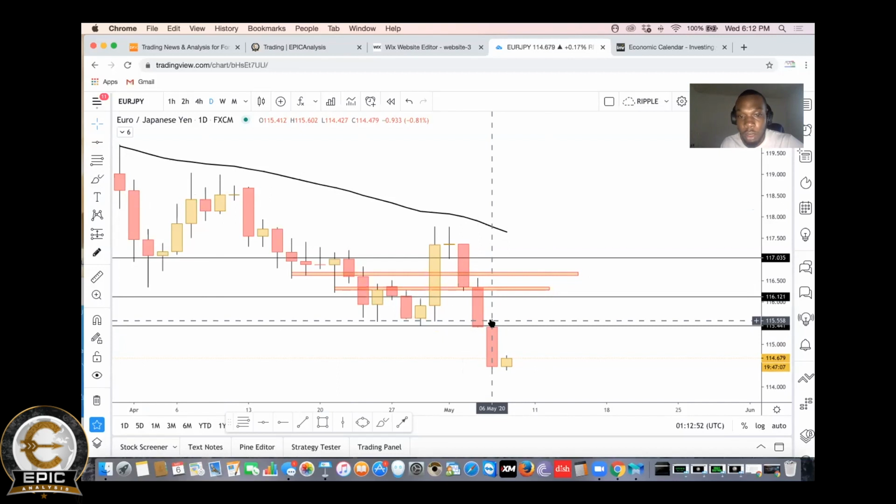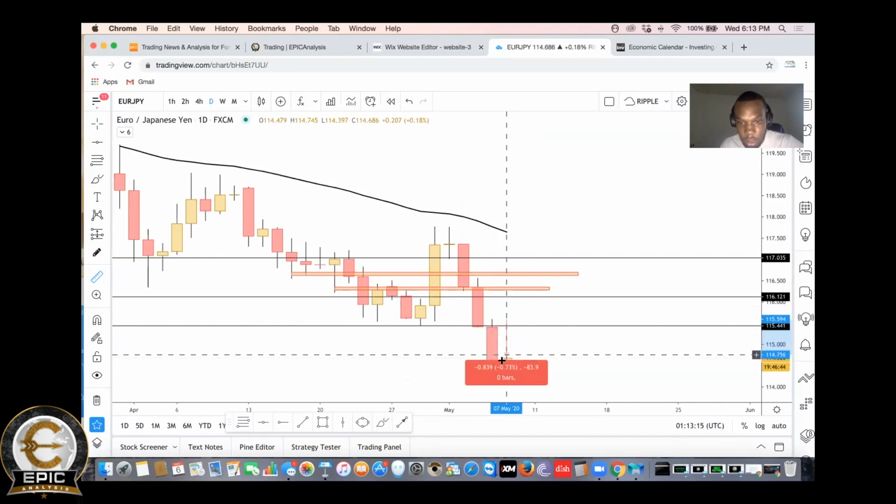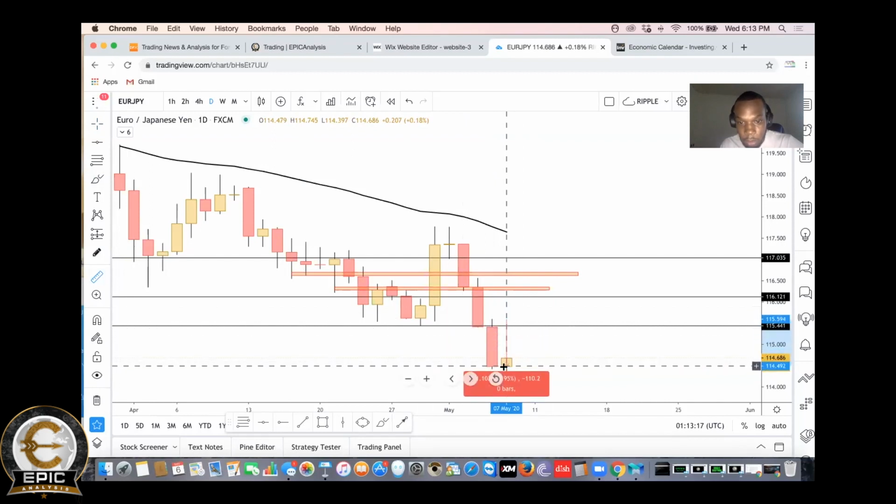You could have sold there, with a stop loss of 15, 20 pips to the high, and overall the market ended up dropping almost 100 pips to the downside. Or it did drop 100 more pips to the downside. Looking at this, it's around 115.6. Even when you're late in the trade, it dropped over 100 pips.